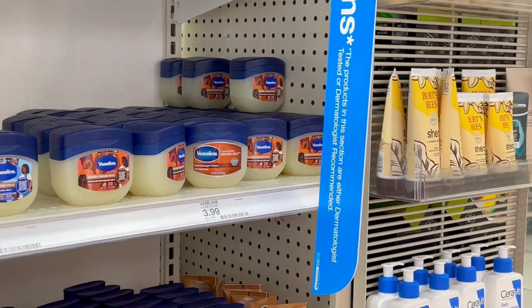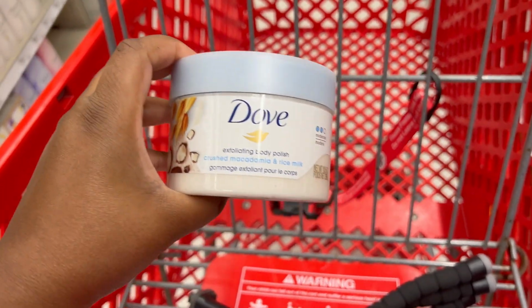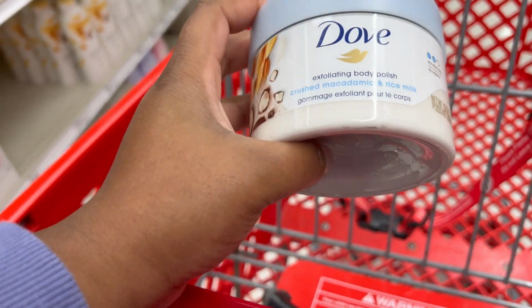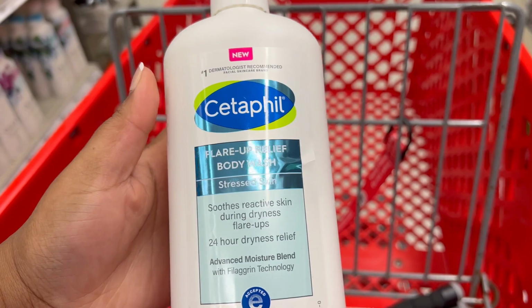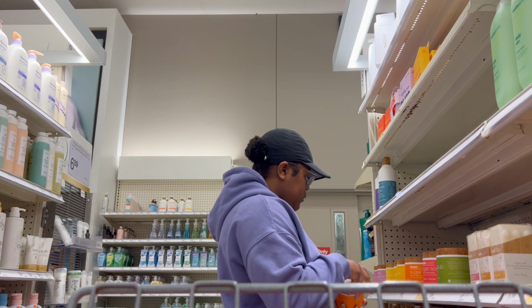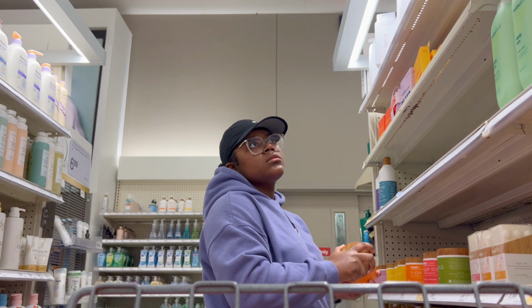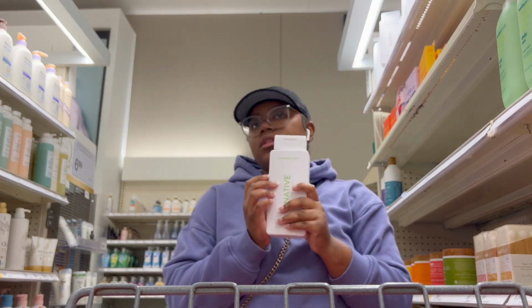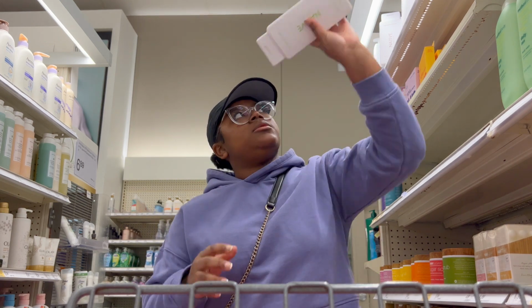I also have this Vaseline, but it's just regular Vaseline. I always use this one, this Dove, but I'm trying something different today with the Dr. Teal's pink scrub. This Cetaphil, but it's not really good soap at all. This is the favorite that I want. I love this one. I love this one.